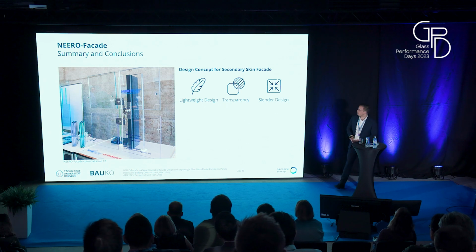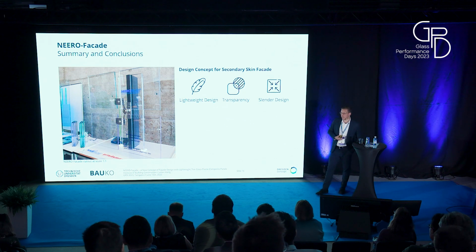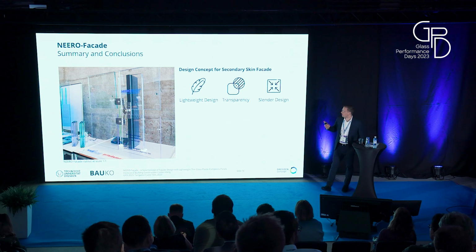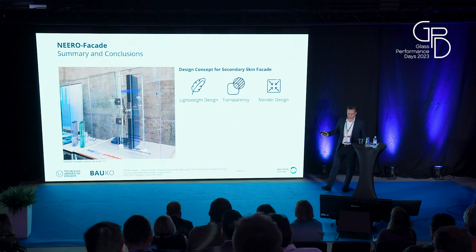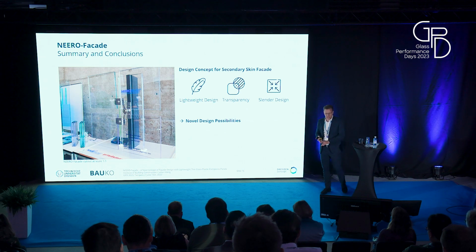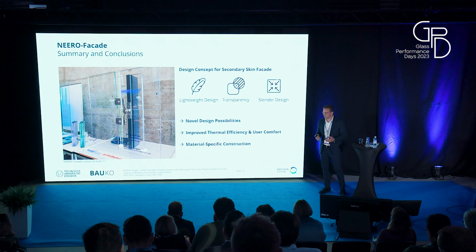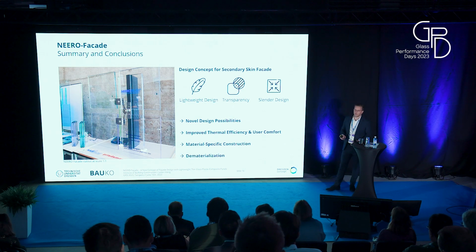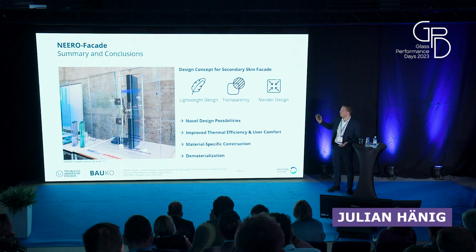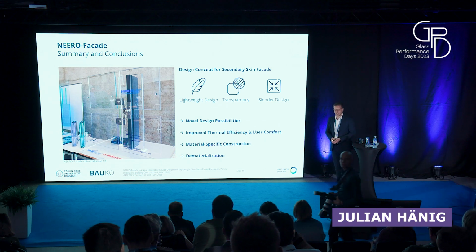So in total, we have a new concept of facade design with these new panels that allow for the requirements for secondary skin glass facades, so we can achieve a transparent design, lightweight design, and a slender construction due to the low self-weight and the new developments within the project. And therefore, we can increase the thermal efficiency and the user comfort, we have new design possibilities, and we have a material-specific construction we developed for these lightweight glazings. Last but not least, we have a dematerialization and therefore a resource saving through the new facade concept. The next step is now the approval for such a facade for an individual building and to convert now the NEERO-Façade concept into reality.